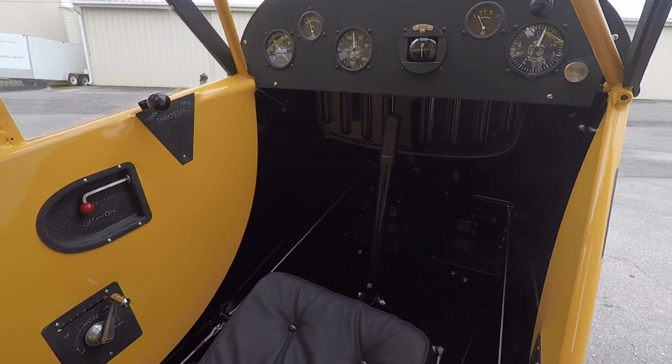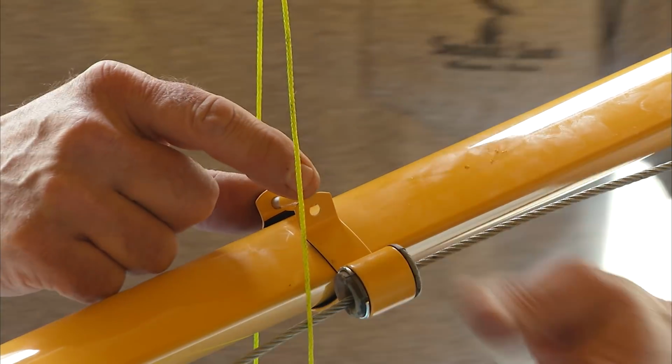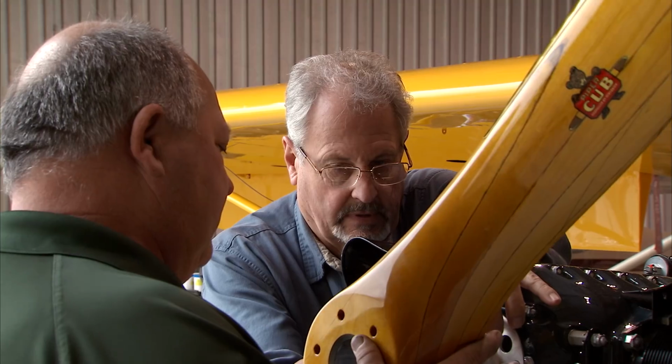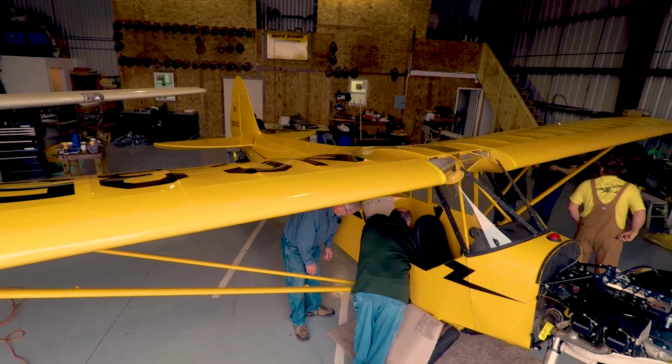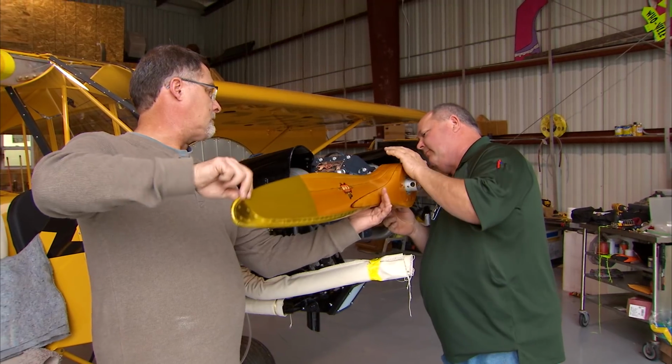Well, I think you feel the connection with somebody in the past. You feel what they've put into the airplane. It has heart, it has soul. That's really the big thing, it's not just a piece of cold sheet metal, and you can almost look at it, and if it could talk to you, it would.